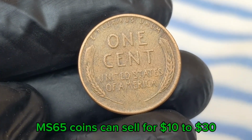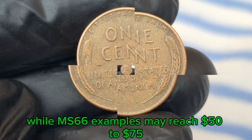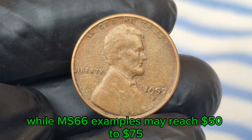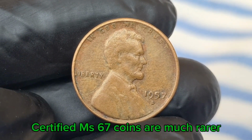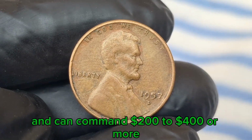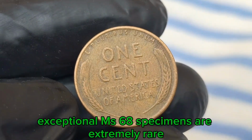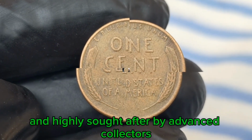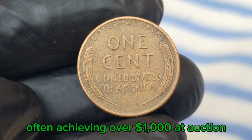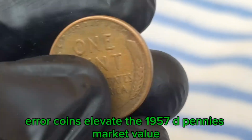MS65 coins can sell for $10 to $30, depending on eye appeal, while MS66 examples may reach $50 to $75. Certified MS67 coins are much rarer and can command $200 to $400 or more. Exceptional MS68 specimens are extremely rare and highly sought after by advanced collectors, often achieving over $1,000 at auction. Error coins elevate the 1957 D penny's market value.